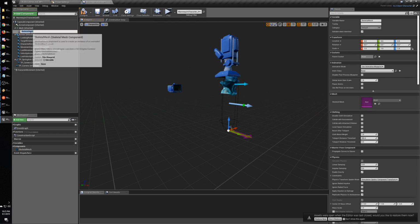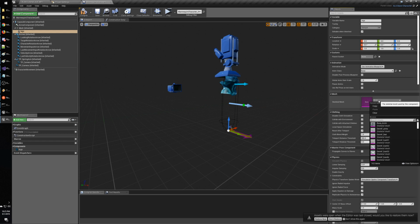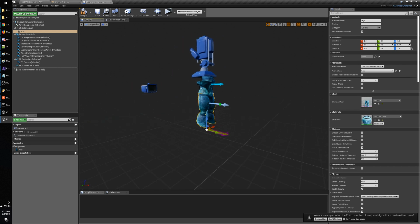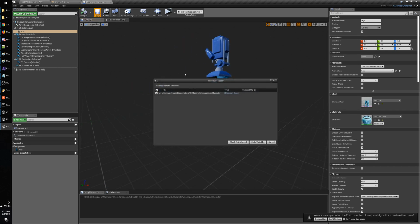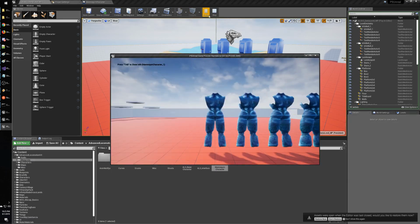So skeletal mesh, we will call it legs. We will use the crane legs. Come on. Okay, I think that's enough, just to prove the point. Checkout selected, yes. And now we are in source control.